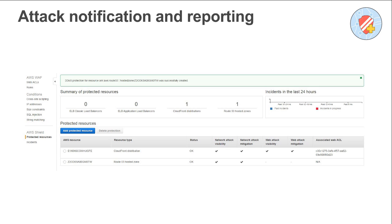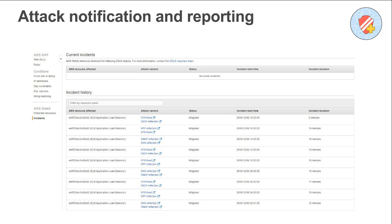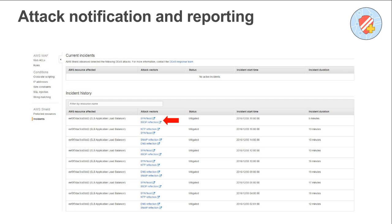So now let's go see some of the historical incidents that have occurred on my applications in my AWS account. So we'll do that by clicking on Incidents on the lower left-hand side of the screen. And you can see here there's a history of events against an application load balancer that I actually no longer have on my AWS account, but you can see that there's still an incident history. So let's go ahead and drill down into one of these events and see the CloudWatch metric. And we'll do that by clicking on Attack Vectors.